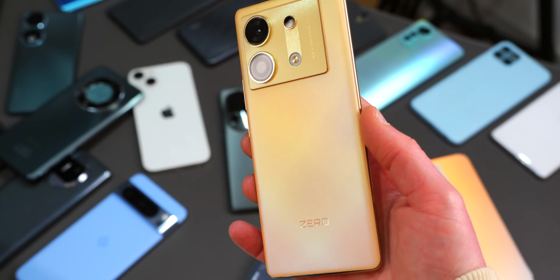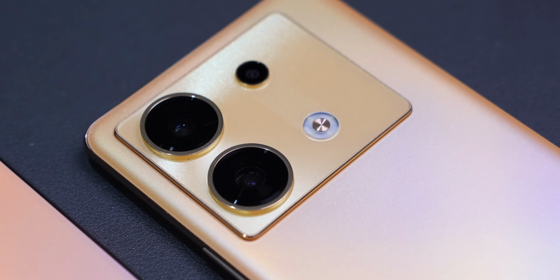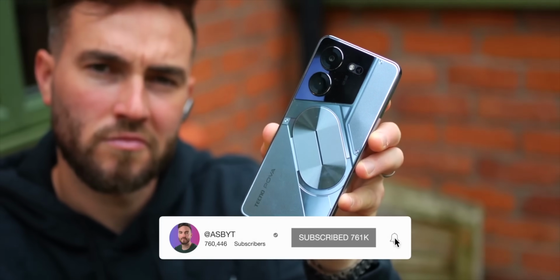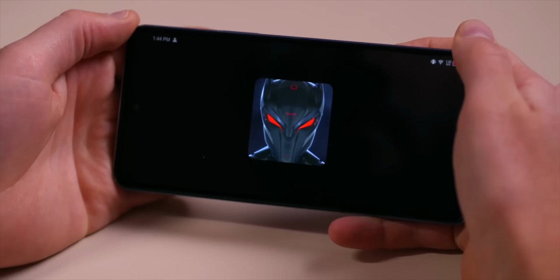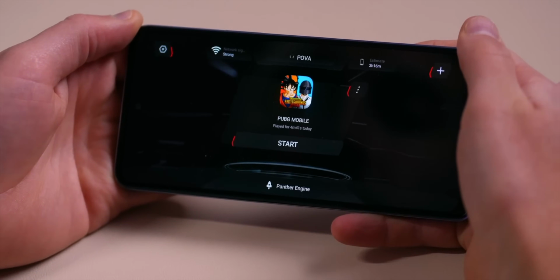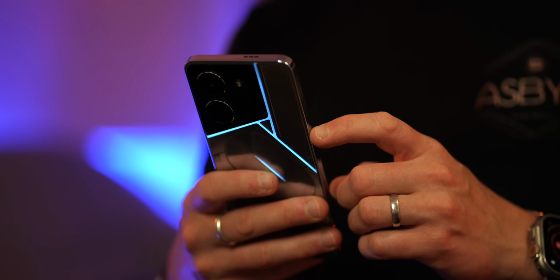Slightly less powerful chip, but a 144Hz display and a 108 megapixel main camera. Certainly an option, but for £100 less, I know, crazy, right? You have the Techno Pova 5 Pro. Less complete camera, slightly less powerful chip again, and an LCD display over AMOLED. But it's still 120Hz, you still have a 5000 mAh battery, and stereo speakers, an SD card slot, and this funky LED back panel that wouldn't look out of place on one of those high-end flagship gaming phones.